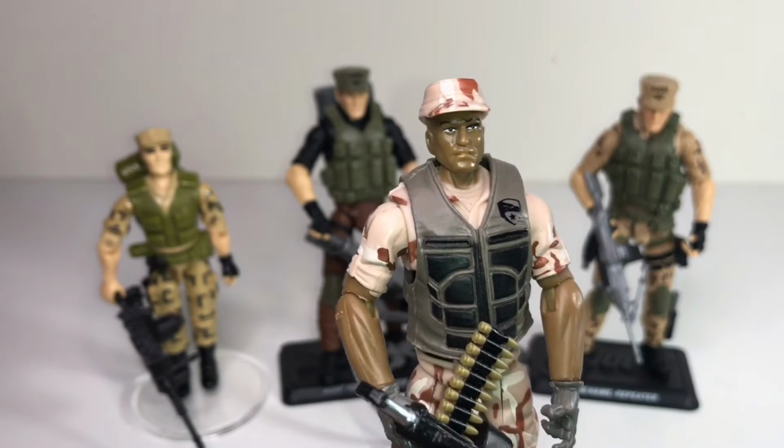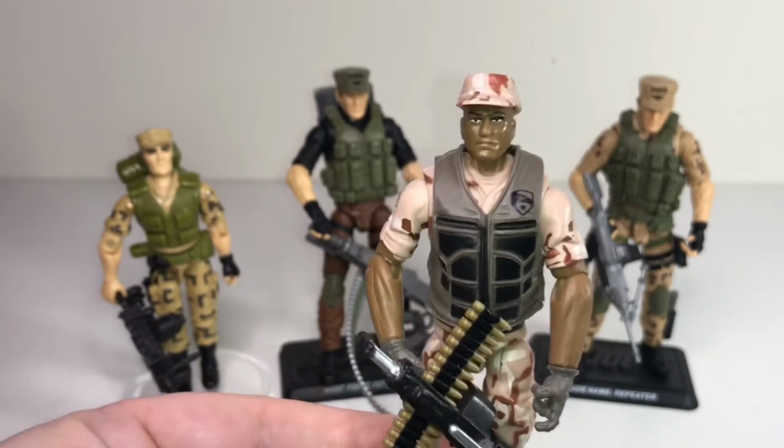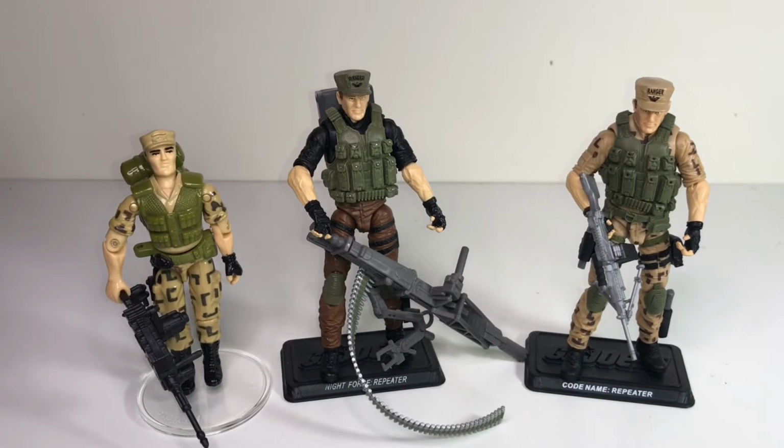But yeah, it's not Repeater to me. I think it's a fine figure, which is why I ended up buying it, but I totally see this as a different character. So anyway, there you go. So those are my Repeaters.